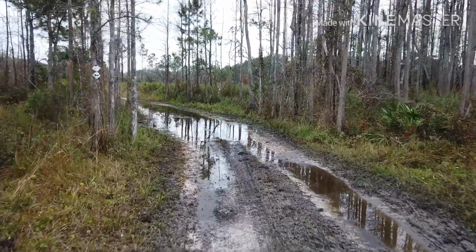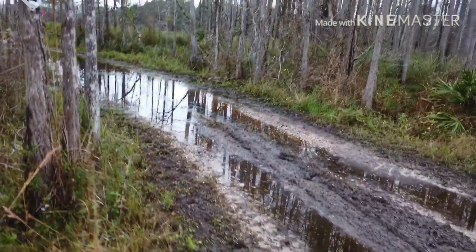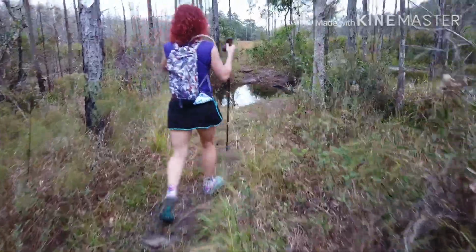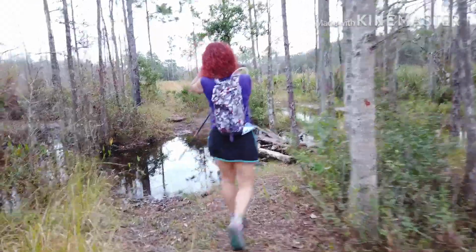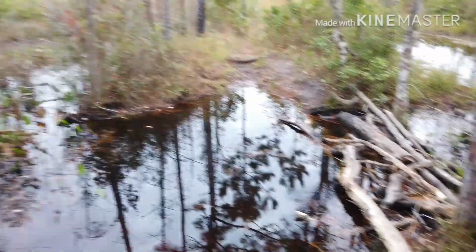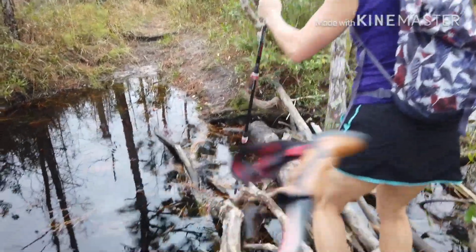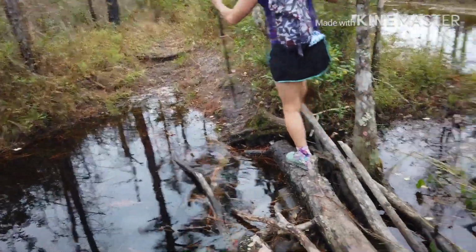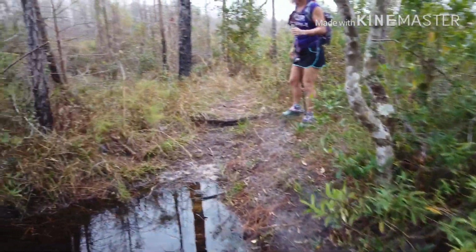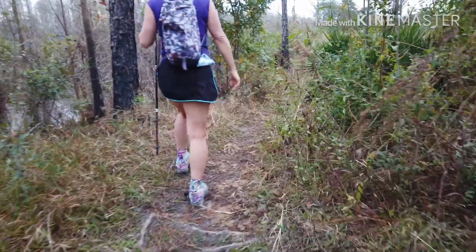Probably our first and only water crossing. Usually this is pretty deep. Oh, it's fun up here. Yes, it's been low. I don't have a whole lot of rain out here. So, a little makeshift bridge. Usually all of that's underwater. Yeah, it's really low.